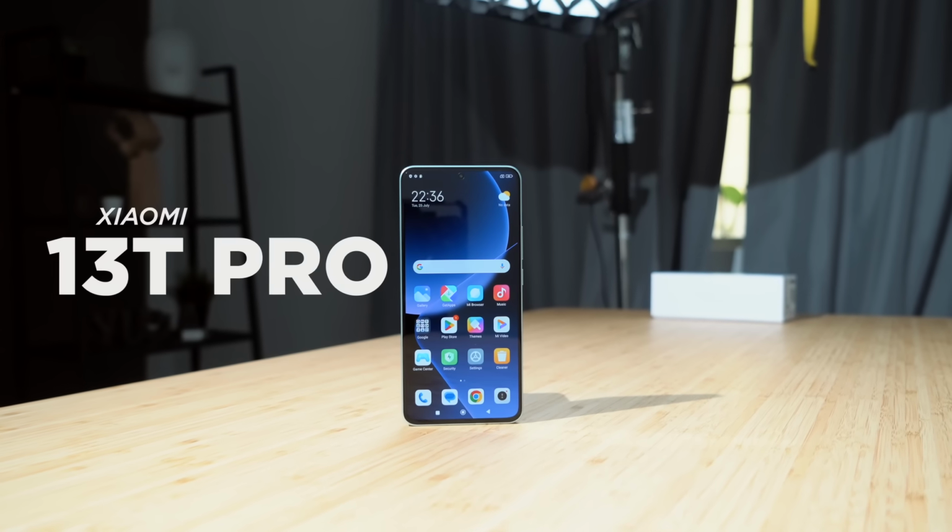In this video, we are going to share with you our hands-on review of the new Xiaomi 13T Pro and why we think this is going to be a better phone than its predecessor.